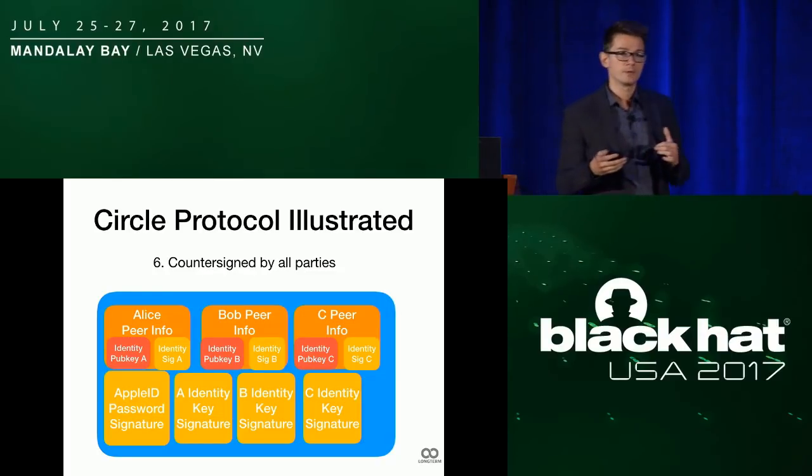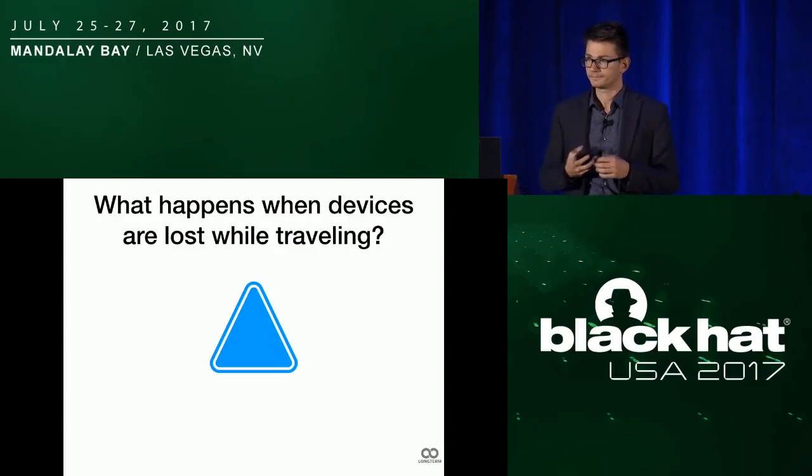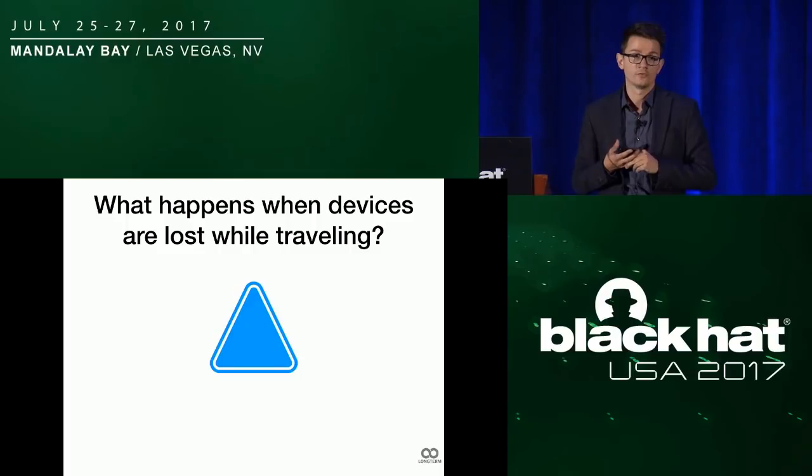And this is all in the white paper. It kind of describes how it works. It's pretty straightforward. But there are some things to think about for usability. So what would happen if you lost all of your devices while you were traveling? So if you go do the recovery, great, you have your passwords. But now the new device wouldn't necessarily have a way to join the circle because you don't have an approving device to go and update that.